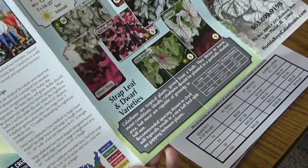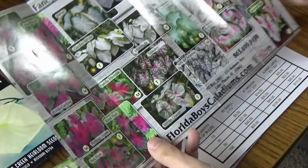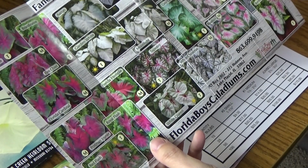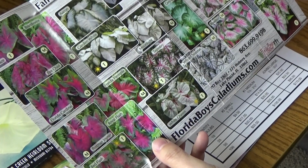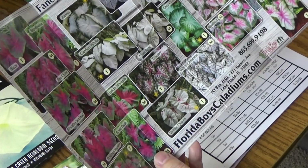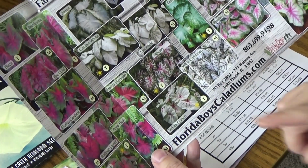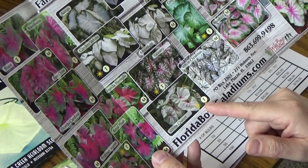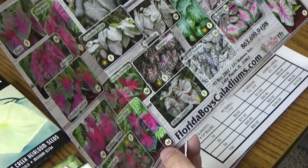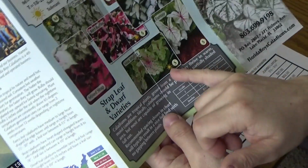And so this year I did order some. I was going to try and save my Miss Muffet from last year. That didn't happen because we had such a wet fall that basically I was digging into sludge and it wasn't worth it. So I'm going with them again this year. I really like them. I'm also going with White Queen, and that is a tall variety and that can take sun. Let's see, where's Miss Muffet on here? Over here. This is a small variety and this can also take sun.